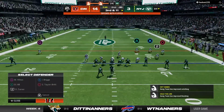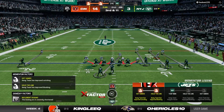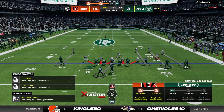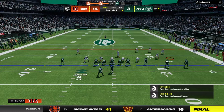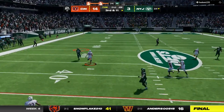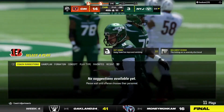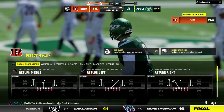An incomplete pass on that last play, and that means they'll need to come up with something here on 3rd down. Rodgers now to throw. And this one is incomplete. It's going to be another frustrating end to a drive here.